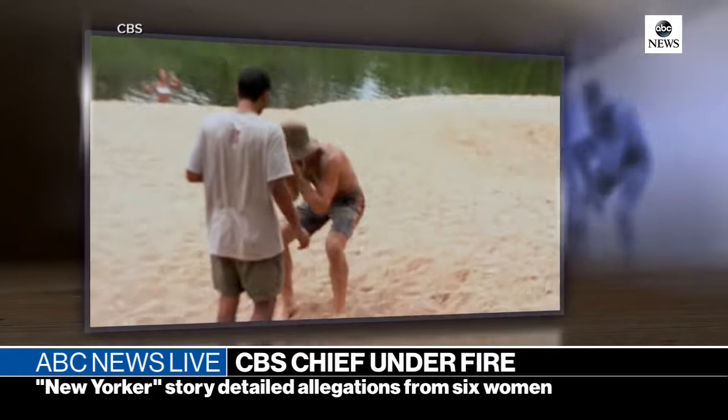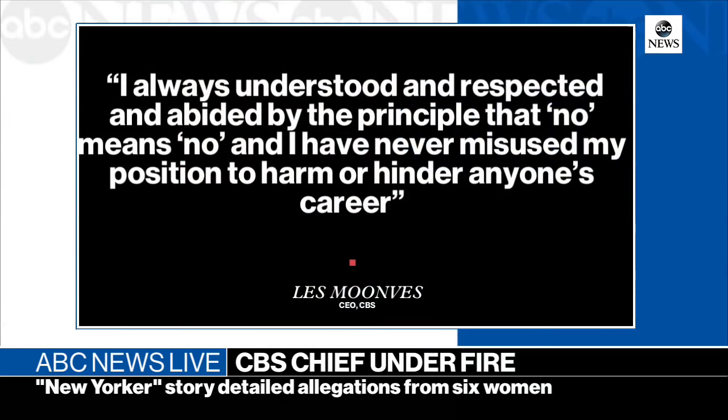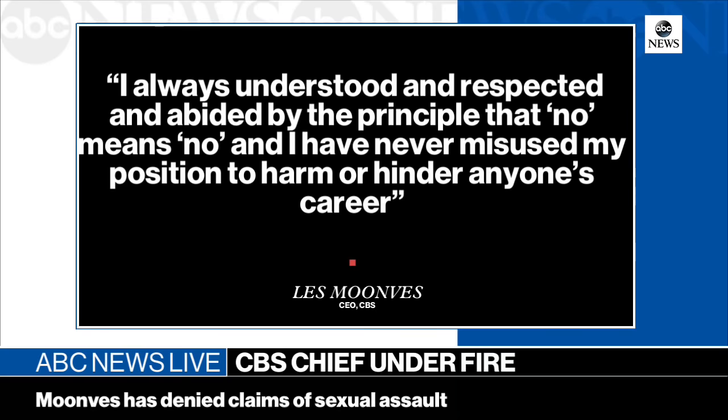And in his article, he does take it even further outside of just these Les Moonves allegations to talk about the culture there at CBS and several other people coming forward sharing their stories as well. Now, Moonves saying in a statement, "I always understood and respected and abided by the principle that no means no, and I have never misused my position to harm or hinder anyone's career." The CBS board saying they will fully investigate these claims and will promptly review the findings and take appropriate action.